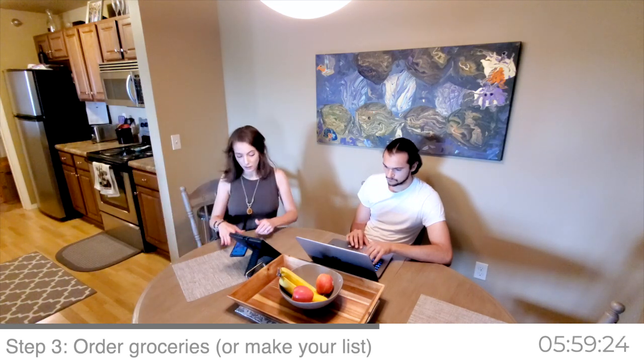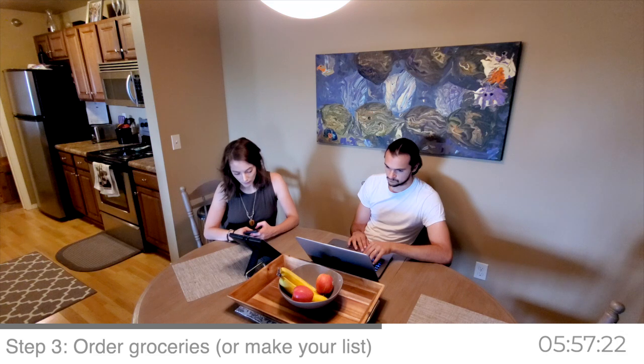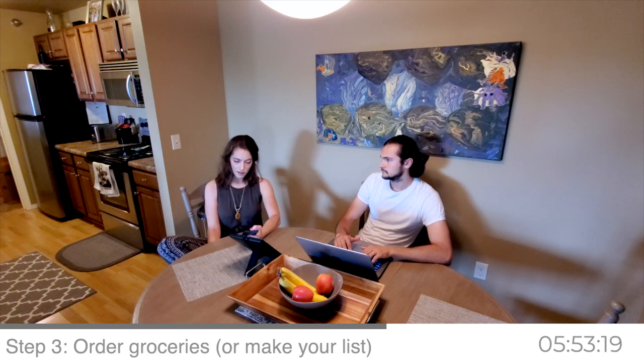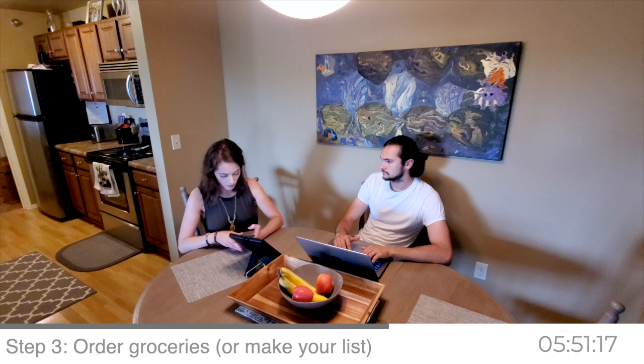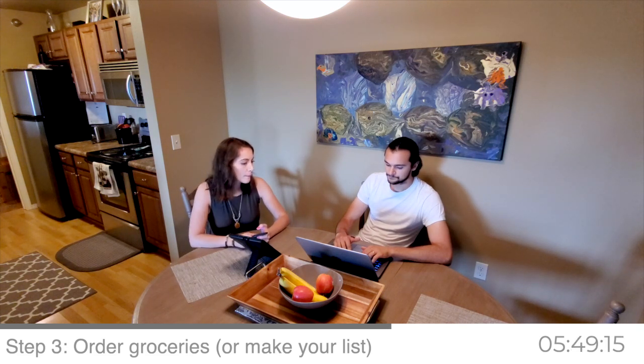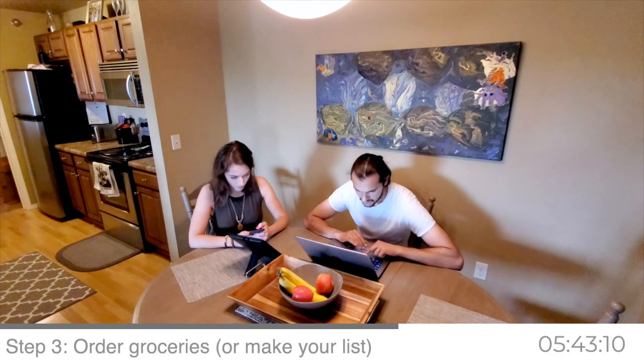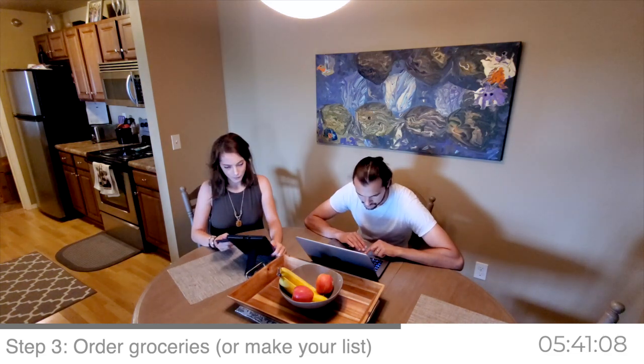All right, so it looks like we are wrapping up the online shopping for our shared meals. So now is where we enter in our separate lists. We usually have food items specific to us when it comes to breakfast and lunch, so we just individually put them in our order. Then after we have our individual wants of what to order, we check the running list we keep and add those items to the order.